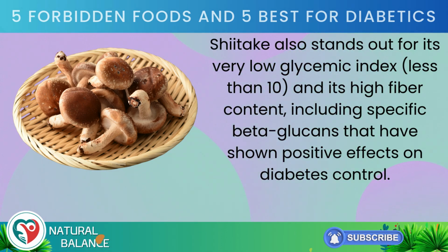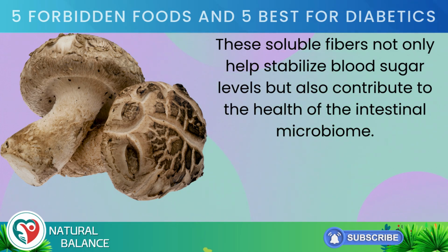Shiitake also stands out for its very low glycemic index, less than 10, and its high fiber content, including specific beta-glucans that have shown positive effects on diabetes control. These soluble fibers not only help stabilize blood sugar levels, but also contribute to the health of the intestinal microbiome.